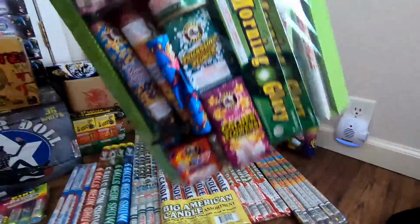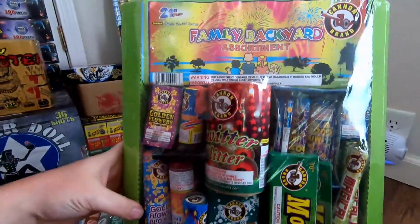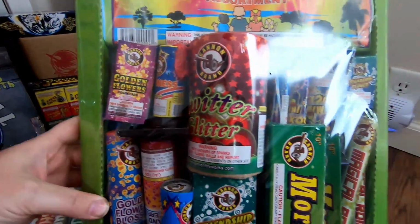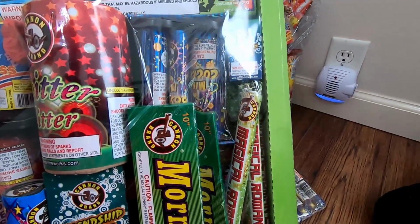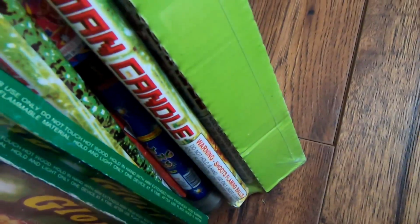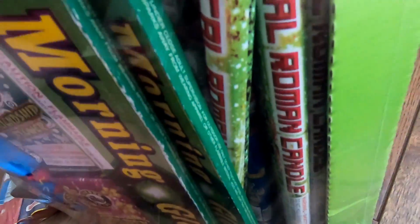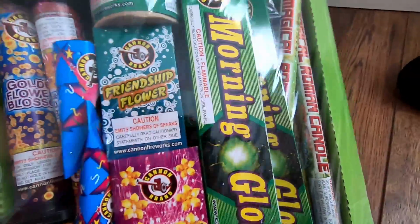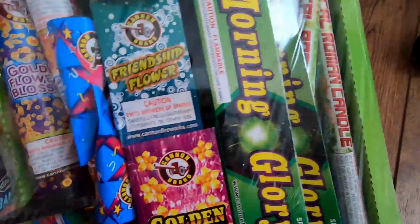And then she's also got this. This is the Family Backyard Assortment by Canon. So you get some fountains, Twitter glitters, some cuckoos, more fountains. You get some Roman candles, I believe, and some colored smoke behind here. They kind of covered up a lot of stuff behind the Morning Glories, so be intrigued to see what she got behind there.